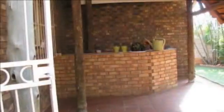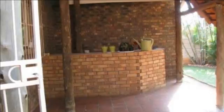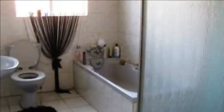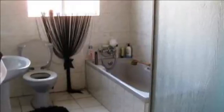The dining room and lounge walk out to a lovely covered patio and there is a lovely green garden. There are burglar bars, a double garage and the home is completely fenced off.